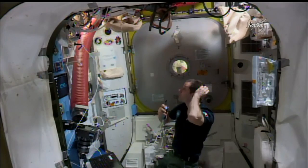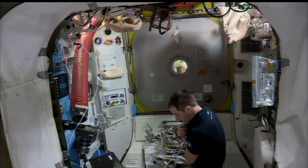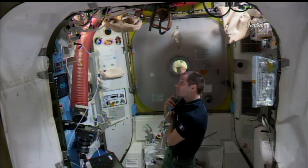Shortly after that, the crew will conduct one final check with the flight control team here in Houston, and then will place their suits on internal battery power to mark the official start of this 201st spacewalk in support of space station assembly and maintenance.